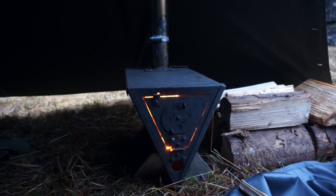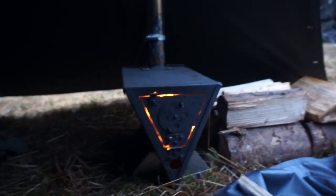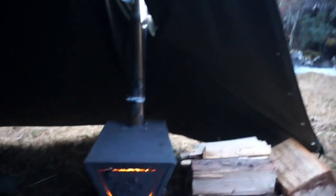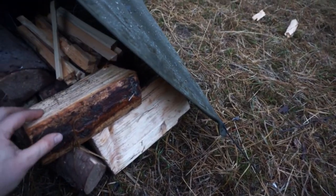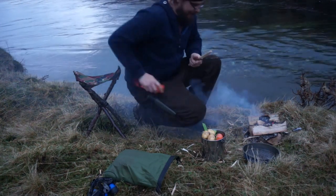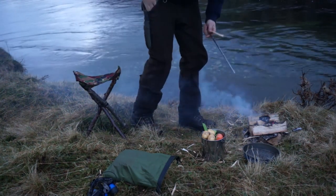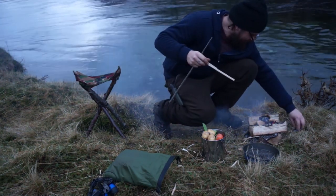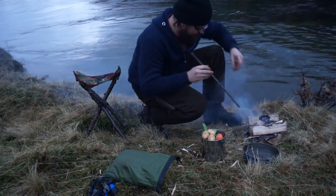It's already toasty warm, considering the ground underneath this footprint is just sodden. So even kneeling, putting your hands down on it, you feel the cold. All the wood is wet or damp just from being sat there, but very happy with it. I just want to fry out my venison a little bit, and don't really fancy doing it in the tent. Just want to get this started again. Thought it was a good chance to try out these pocket bellows. Let's see if they can get this going again.